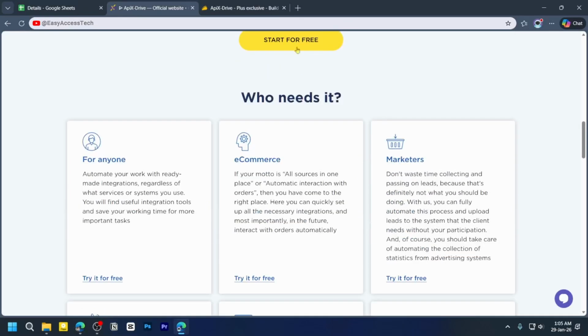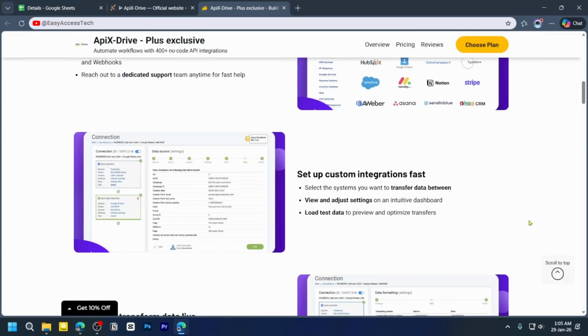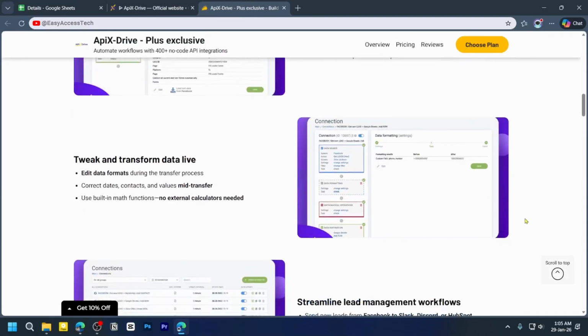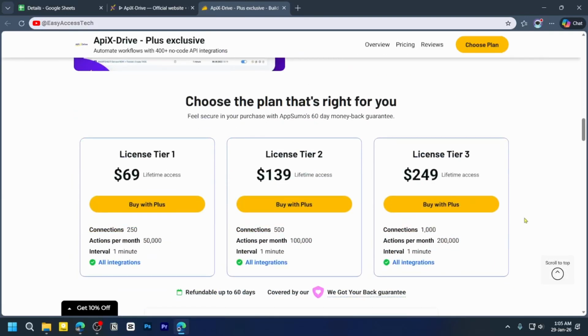Now, let's talk about the lifetime deal through AppSumo. ApiX-Drive is offered as a lifetime deal on AppSumo. That means you pay once and get long-term access. This is especially useful for anyone who relies on multiple apps and wants automation without paying monthly subscription fees. The first tier is usually for solo users and beginners. It provides access to the basic automation features and a limited number of workflows, which is enough to get started and save time on daily tasks.